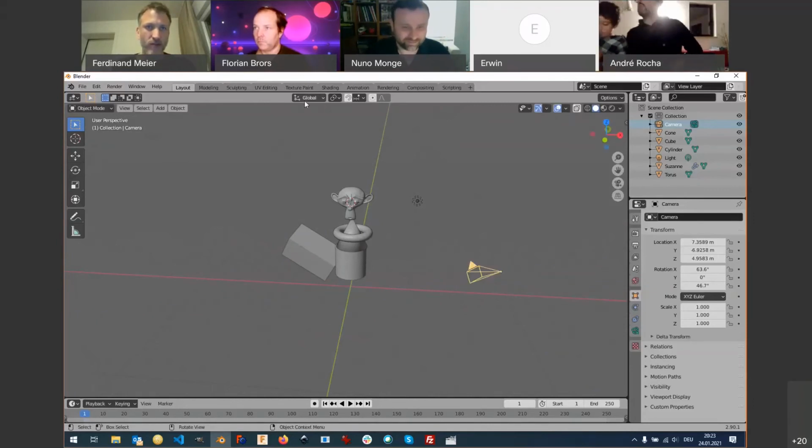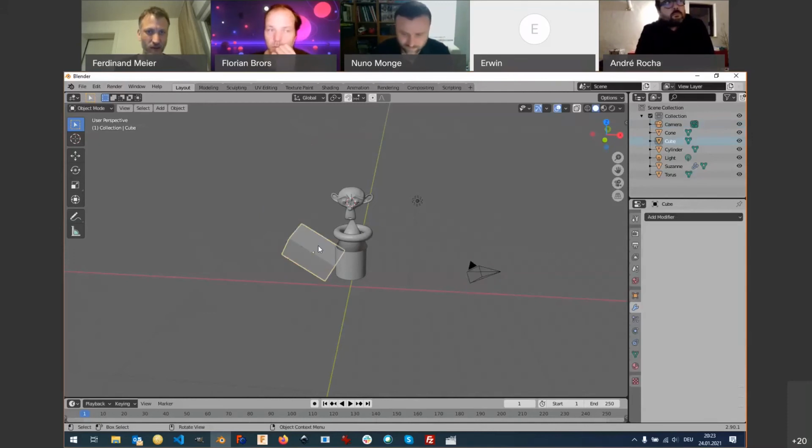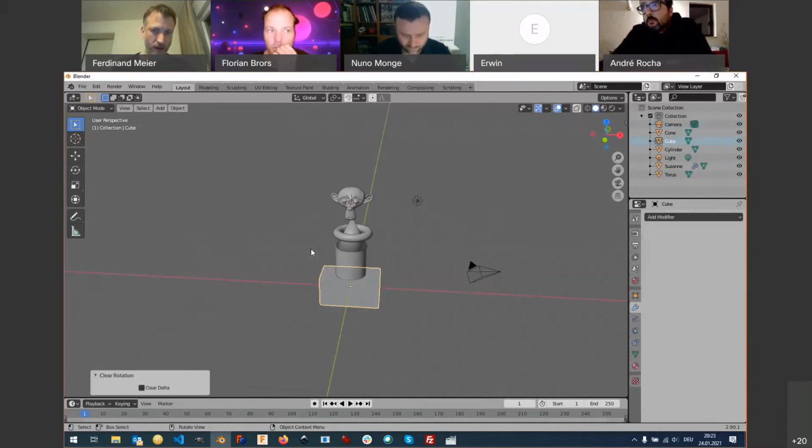So usually I don't touch this one up here. I just use the double X or double Y or double Z trick. Sometimes I forget this one and then it gets annoying. Okay, and now this one is all messed up. So I hit Alt G, Alt R, Alt S, and it's back to where it was.